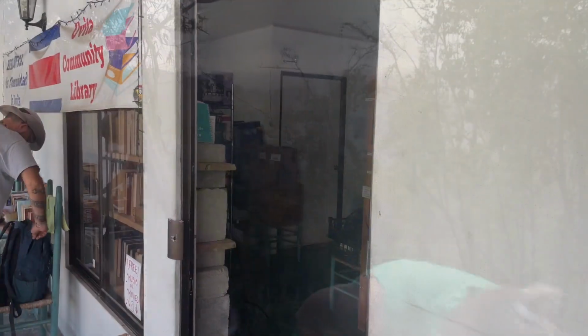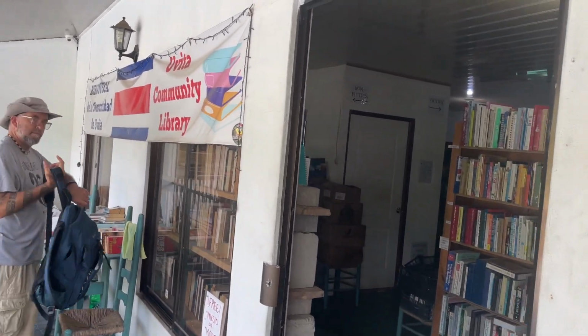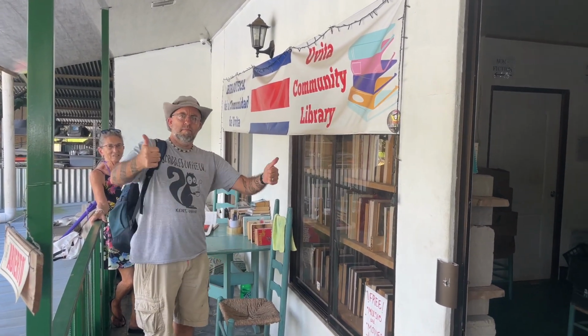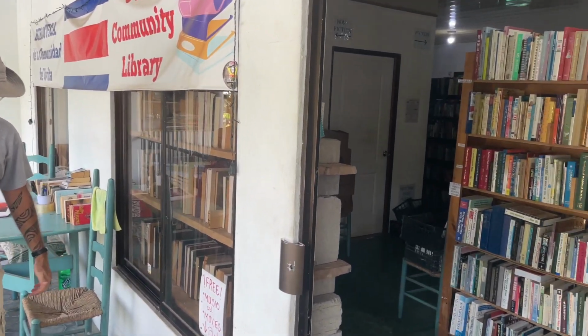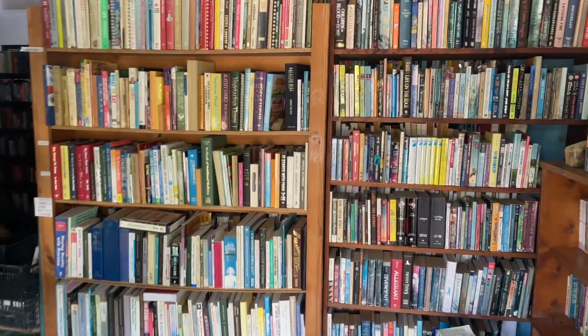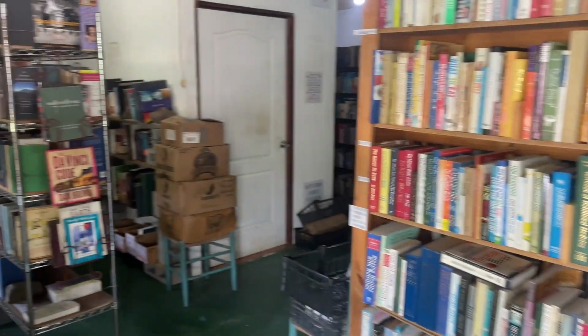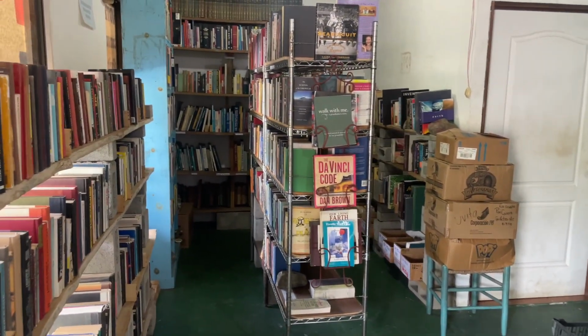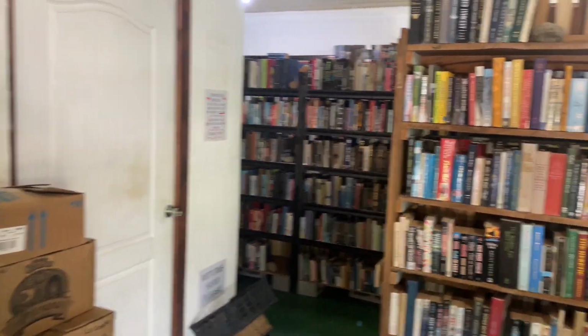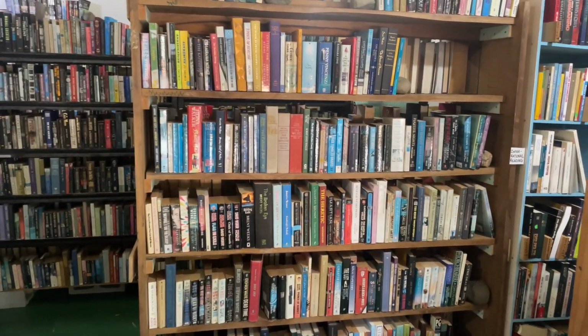Beautiful, hon. Good job. And we're coming up on the Uvita Community Library. Actually, we just got our books. Yay! So this is a fantastic community effort. Look at all of these books. And they just go on and on and on. And they're all alphabetized by their author.